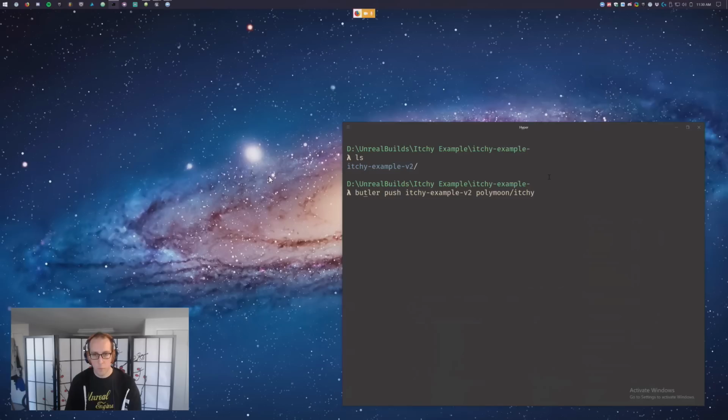All right, so walking through this. Butler and then push, that's the command you're giving Butler. And then you want the folder that you're pushing up to upload to the itch.io website. It doesn't have to be a zip if you're using Butler. It can be, but it can just be a directory of files as well. So that's the name of the folder.